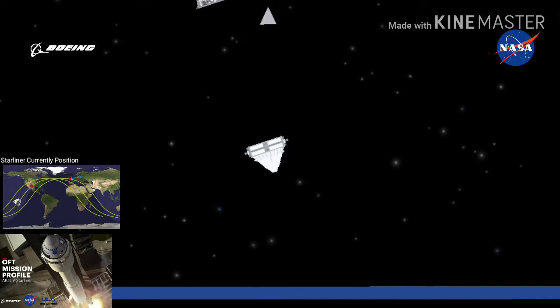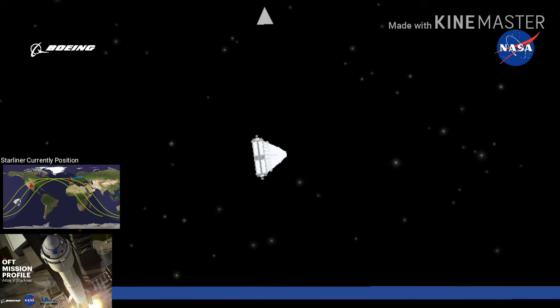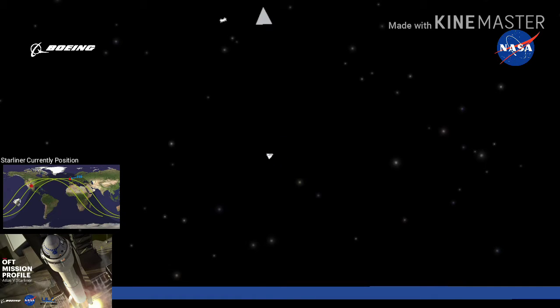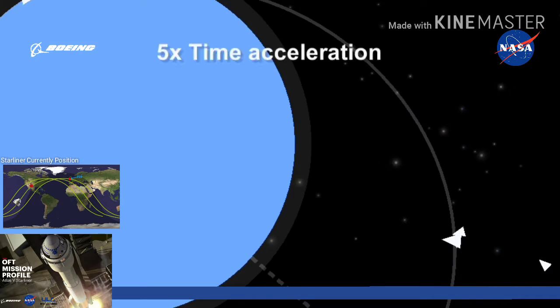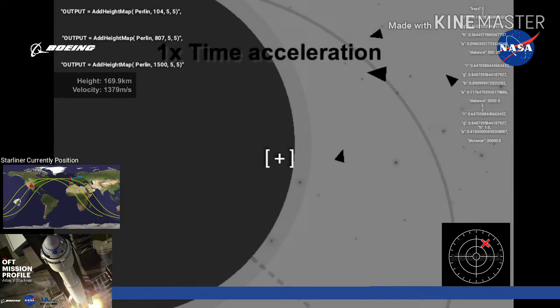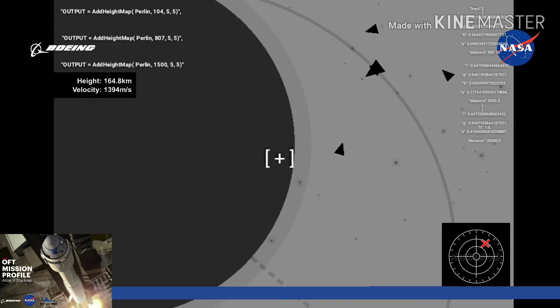And flight controllers report that we are in the right attitude and service module has jettisoned. Crew module is flying on its own. Service module will be disposed of while it re-enters over the Pacific. We are getting our first views from the NASA WB-57. We see Starliner continuing its plunge through the atmosphere. We are 8 minutes and 8 seconds from landing.